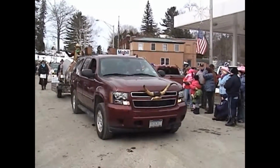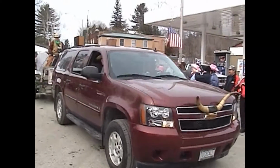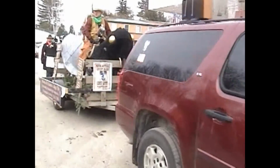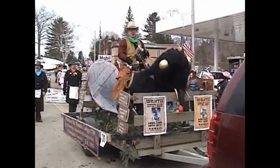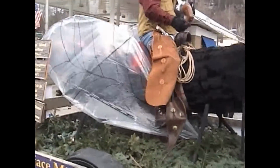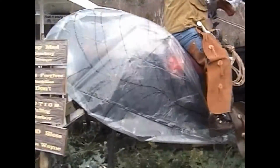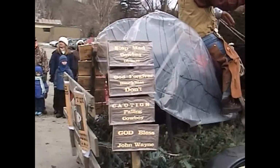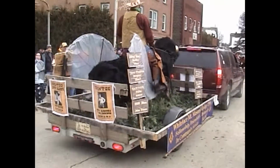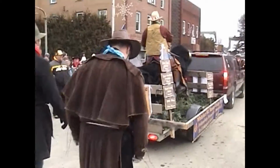There's a lot of ingenuity involved in the floats here today. How about this one? Oh yeah. That's a wild and crazy bull. That's the biggest black fly you'll ever see. Isn't that beautiful? Now that, folks, is a black fly.